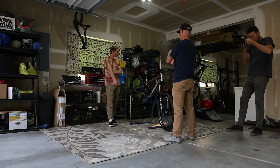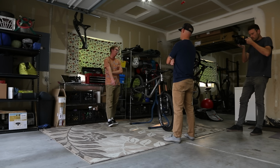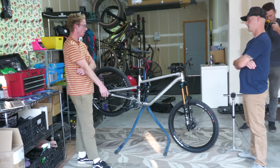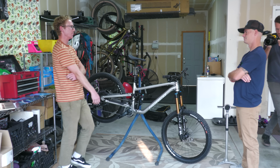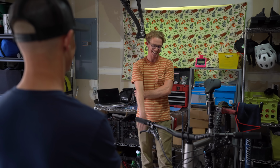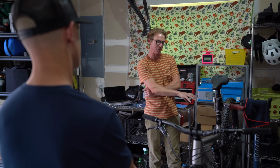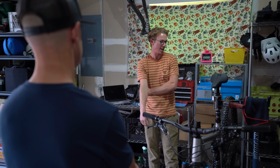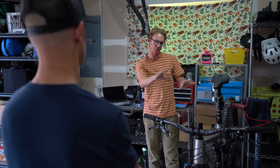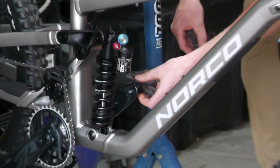It's progressive to the point that Norco has said don't run an air shock on this bike. Oh wow, they've said air is not recommended. Coil. I feel like that's not a bad thing. Everything about this bike is saying you should run a coil on it, so it makes sense. It almost looks interesting having less gearing on it, because everything else about this bike is telling me to go to a bike park.